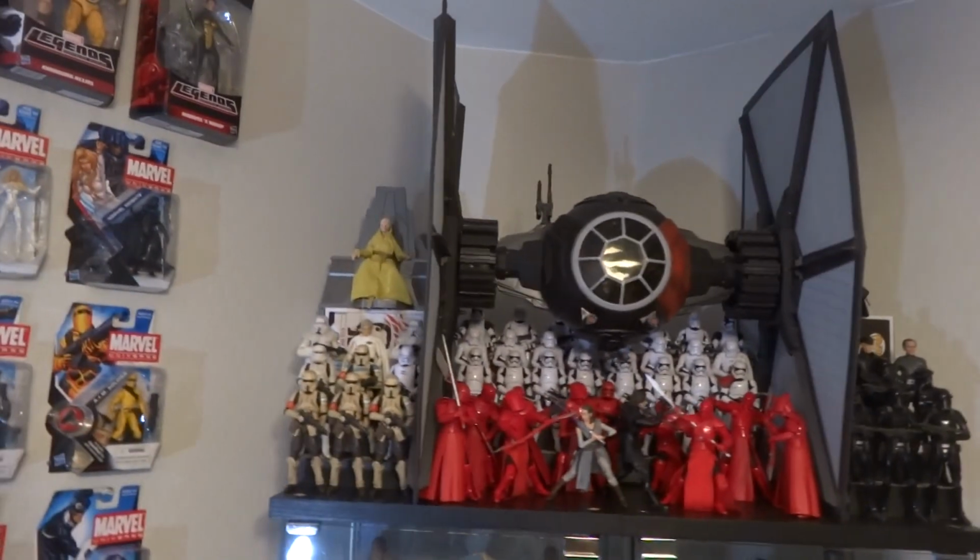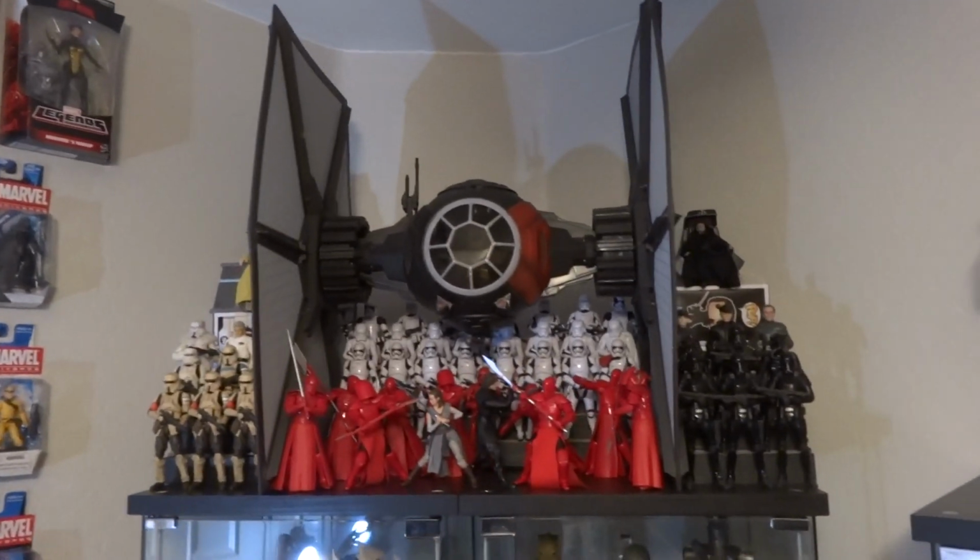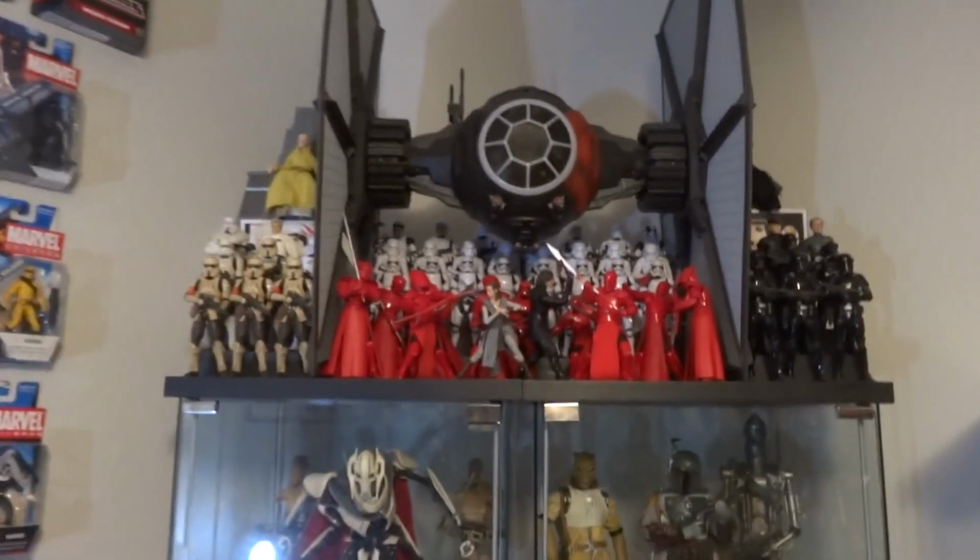So it creates for such a nice display. To be honest, I love this. I think it looks great, and I think it's really cool. Very proud of that collection.